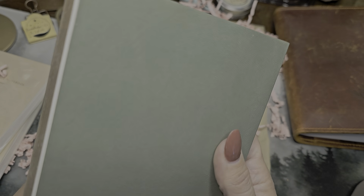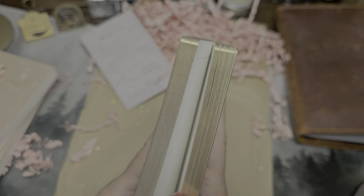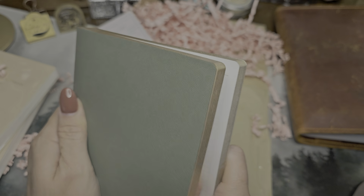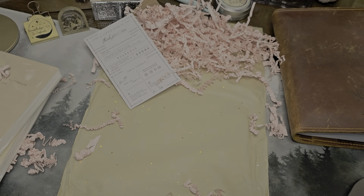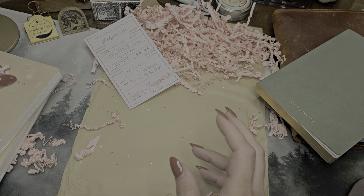I have a thing with, am I the only one out there that just loves the feel of notebooks and just wants to touch them? And the paper, of high quality paper, I literally have been known to rub it on my face just because it feels so soft. It probably makes me weird. My husband thinks I'm weird, but that's okay.